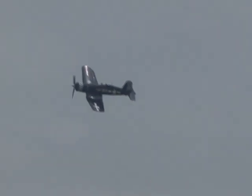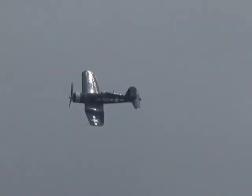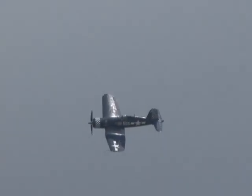Get your cameras ready from the right. Here comes a great chance to see Dan Dameo's Corsair from the American Air Power Museum at Republic Airport in Farmingdale, New York on Long Island.